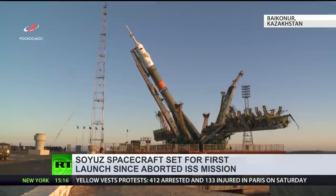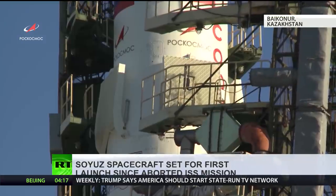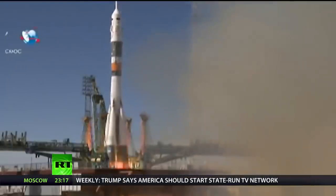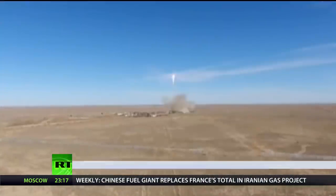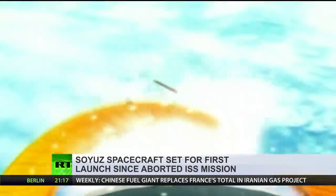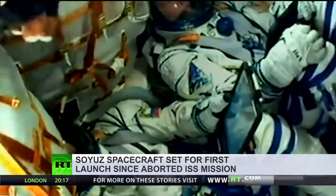But this time is different. The last manned launch didn't go well. No one wants that to happen again. October's takeoff started smoothly. But 90 seconds into the flight, something went wrong. The failure of the booster.